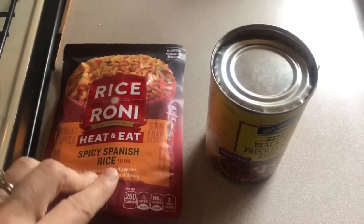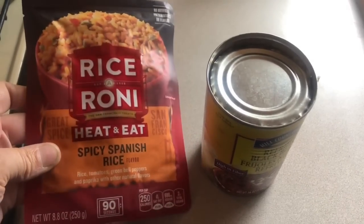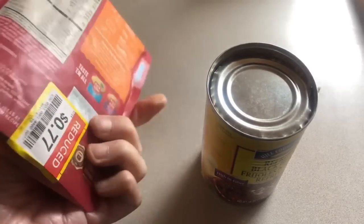Now I'm going to show you some of the other meals that I made this month, and it was just for pennies. Today I'm just using a can of refried black beans that are the HEB store brand that I had in my cabinet here in the camper.